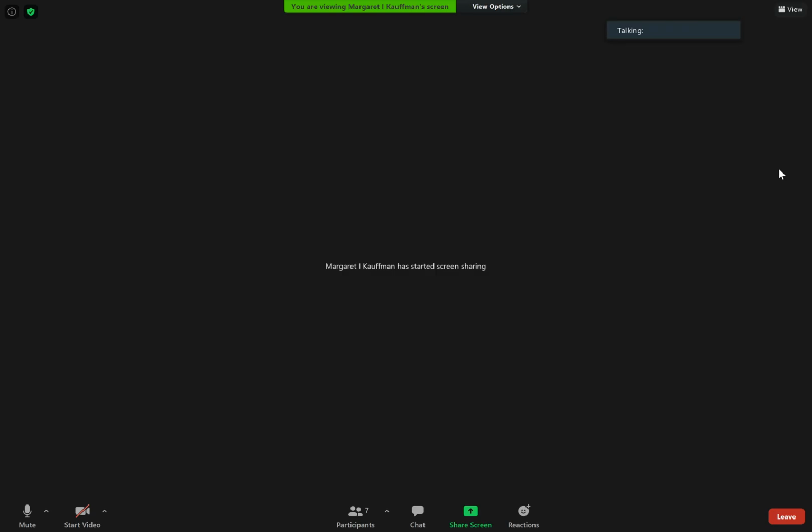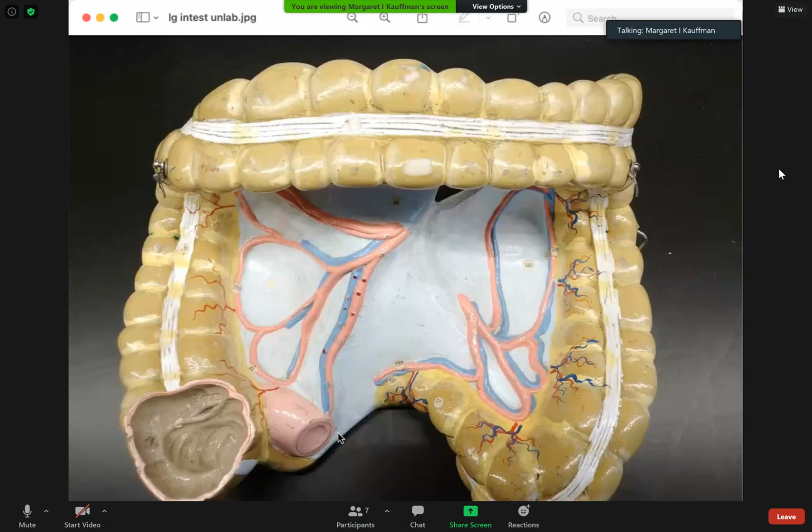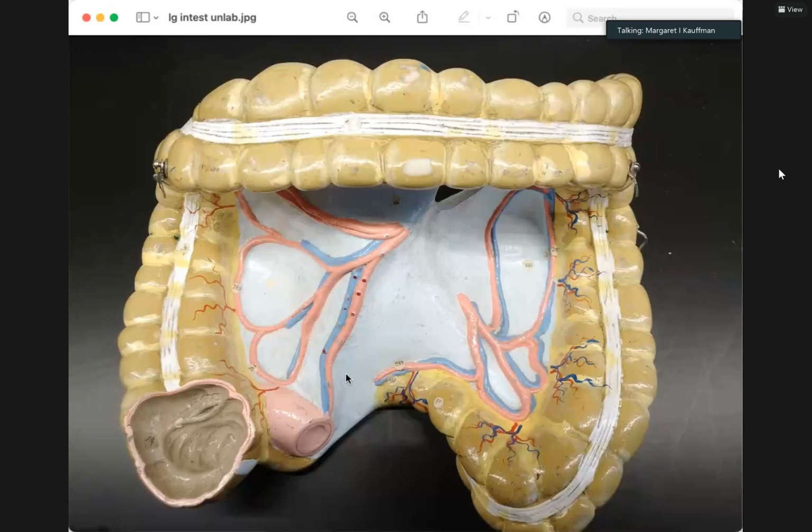So this is the same older cadaver model. I'm going to pick it first. So this is actually when it sits in there, when they sit together, the part that's the ileum connects up to this. So that's the very last part of the ileum. And then this is meant to be the ileocecal valve. This is the cecum.